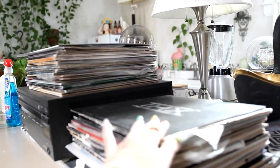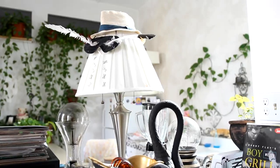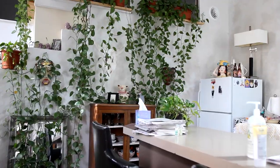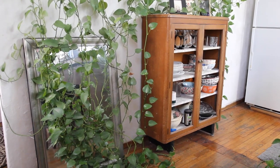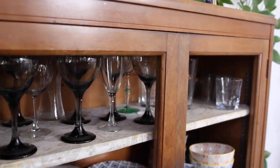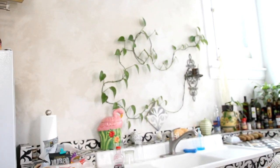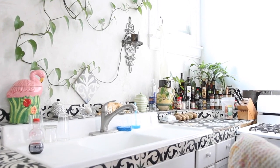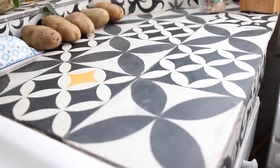Like all of this is really cool, records and music. You've got this swan, the lamp, just the details. So yeah, if you come around here past the wall, we've got this really cool cabinet of plates. And again, all the plates are cool, my dream plates. And this cabinet is gorgeous. And then we've also got this little mini vine wall in here, and the tile. The tile is the best part, I feel like.